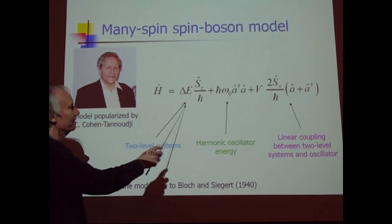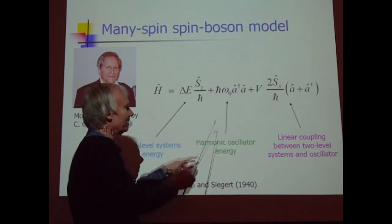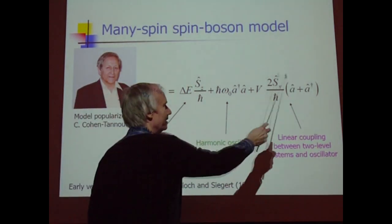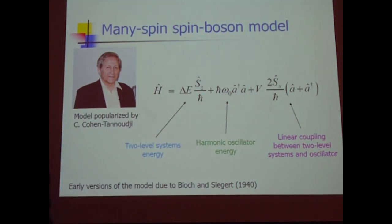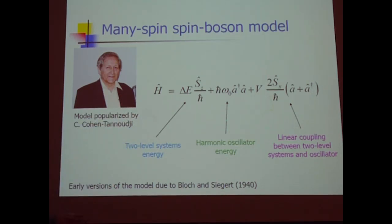So this is the Hamiltonian for the two-level system. And this is the Hamiltonian for the oscillator. And this is the Hamiltonian that describes coupling between them. And this is the simplest possible coupling you can have. It says your two-level system can go up or down, make a transition, and in connection with that, you can either make or destroy a phonon, or an oscillator quantum. So there you have it. The earliest versions of the models were studied by Bloch and Siegert in connection with early NMR work.